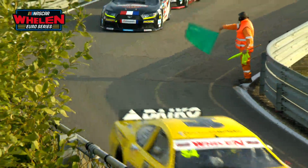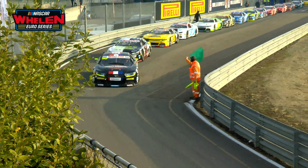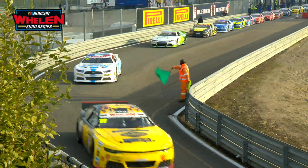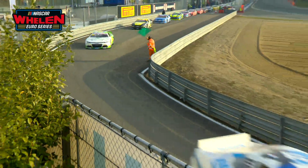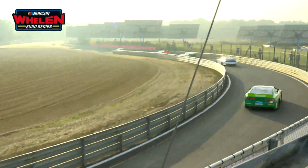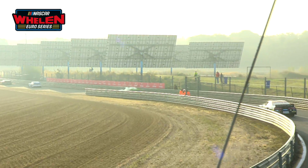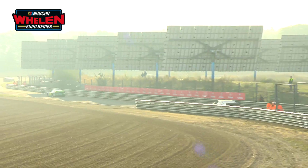The way it works for qualifying, this is the first part of qualifying. The top 12 cars after this first 10 minutes will go through to the Super Pole, and then that top 12 will fight it out for who is going to start on pole position. Remember, they're all limited to the number of tyres as well.